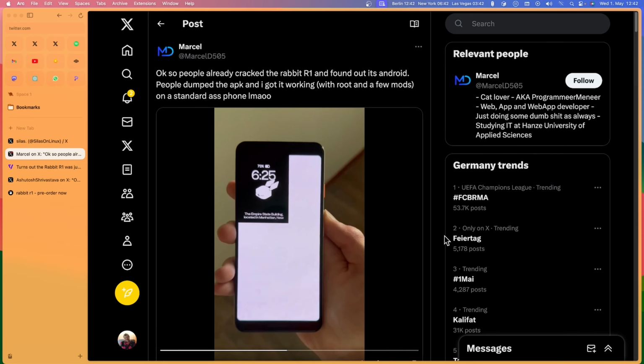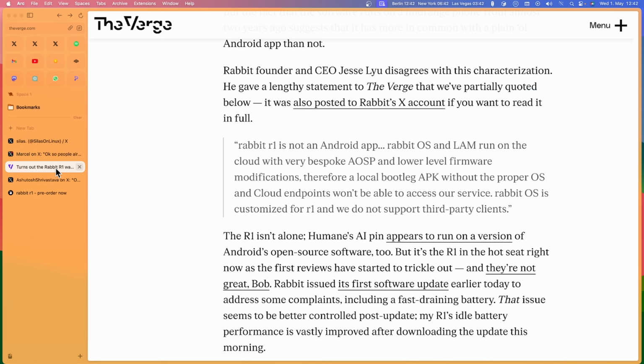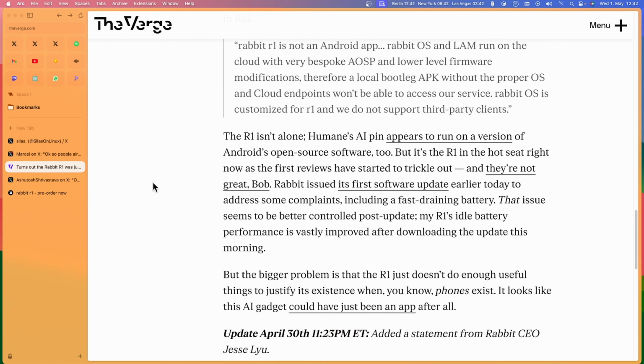They will definitely have ways to check if you are running this on a Rabbit or not. So I'm not going to be surprised if they're going to limit this. I don't really see a problem here personally.